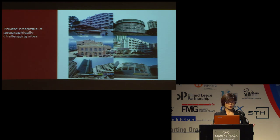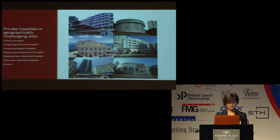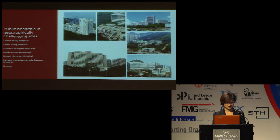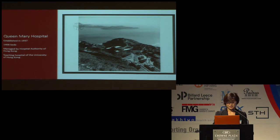Now here are some of the private hospitals in geographically challenging sites, just to name a few. The Canossa, the Adventist, Baptist, the Sanatorium Hospital, I know Miss Annalie is somewhere here, Matilda, and actually there are more. As for public hospitals, they are also meeting some very challenging sites, just like these few. Queen Mary Hospital, Kwai Chung, Princess Margaret, Haven of Hope, etc. If we take a look at one of the examples, the Queen Mary Hospital, this is what it's like in 1937.